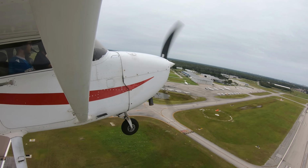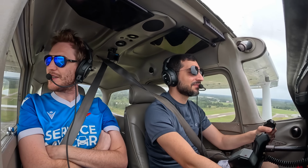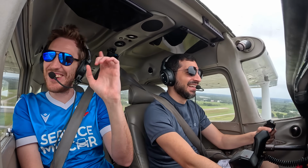So not bad. Taxied alright. Yeah. Procedure needs work on, of course. Kind of forgot a little bit about that, but we got her up in one piece. Exactly. See if we can get her down in one piece. Yeah, that's the test.